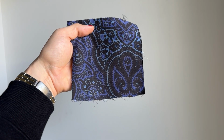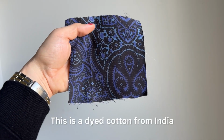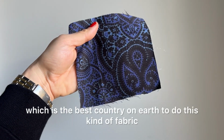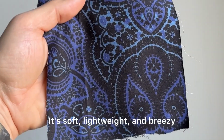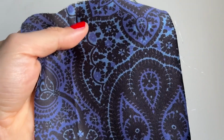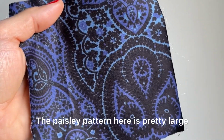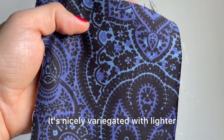For another bold print, this is the Cotton Indigo Paisley. This is a dyed cotton from India, which is the best country on earth to do this kind of fabric. It's soft, lightweight, and breezy, and it gives off kind of a cool Great Gatsby vibe. The paisley pattern here is pretty large, it's very bold, and you can see the indigo dyeing is nicely variegated with lighter and darker tones.